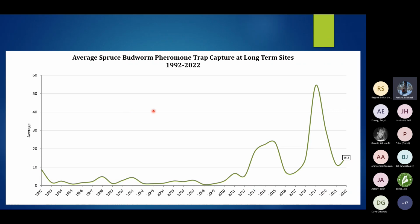So yeah, I mentioned before when we started talking about the pheromone trap monitoring network, we do have a core set of traps that have been operated since 1992. So here in 2022, we're at the 30-year anniversary. So you can see a little bit better how this population fluctuation works. It's not uncommon to have these little bumps. And when things started to blow up in Quebec, pretty much the same thing for here in Maine. We started to get some more activity.